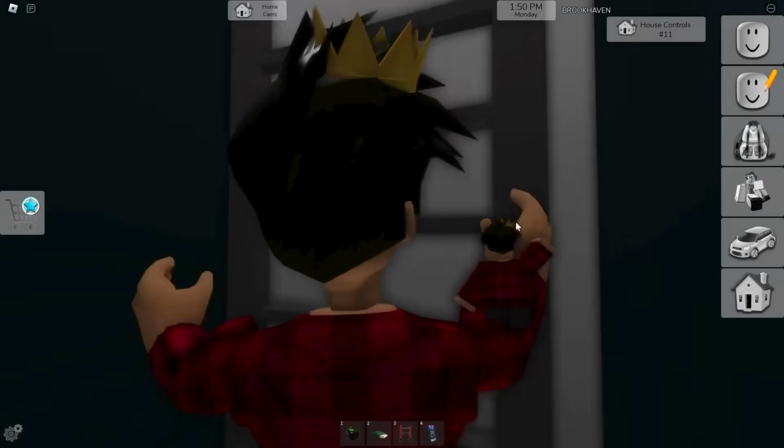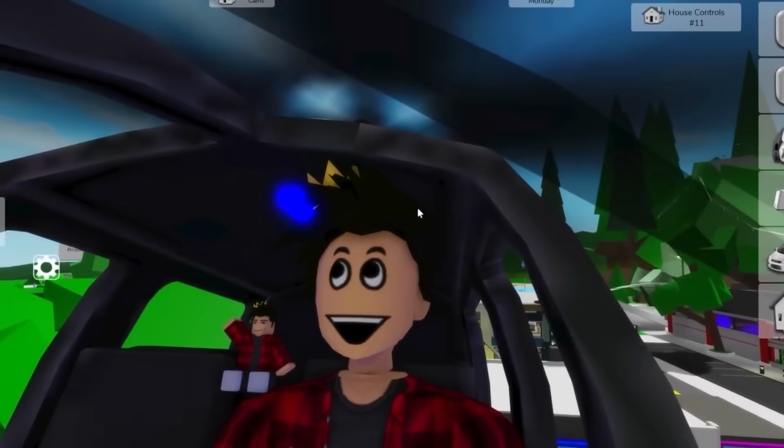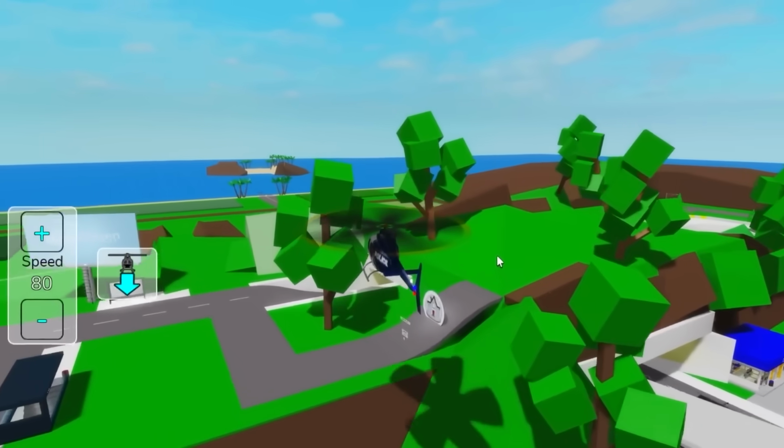Here's the police station. Let's make our way up to the roof and grab the helicopter already. You do need premium to spawn it though, but if you're lucky, you'll be able to steal it from someone else. The helicopter is a bit slow actually. I don't want to use it anymore.